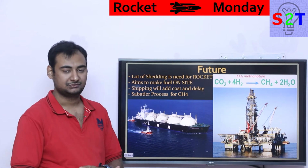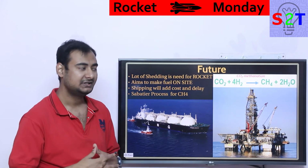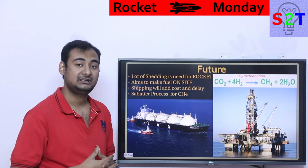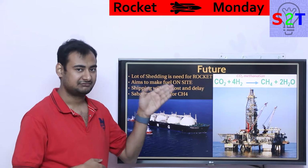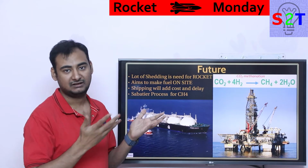Now, what can we expect in the future? SpaceX is known to try out amazing things, and many times they abandon them. For example, if you are old enough, there was supposed to be a Falcon 5, which was supposed to be built after Falcon 1. They built Falcon 1, got the funding from NASA, and directly jumped to Falcon 9 and let Falcon 5 go.